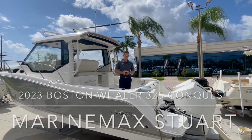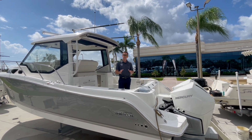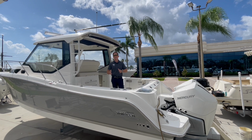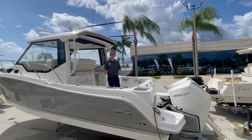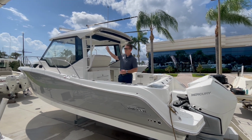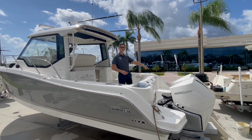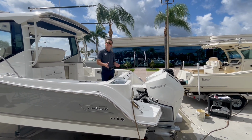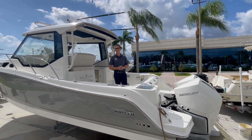Today I'm standing on a 2023 Boston Whaler 325 Conquest. This 325 Conquest replaced the old 315 Conquest in 2021. A couple of notable features on this model: platinum upgraded hull sides, full side glass on the sides, twin Mercury 300 V8s with joystick control. This boat's well equipped. Would love to show you guys around, so please hop on board and we'll give you a quick walkthrough.